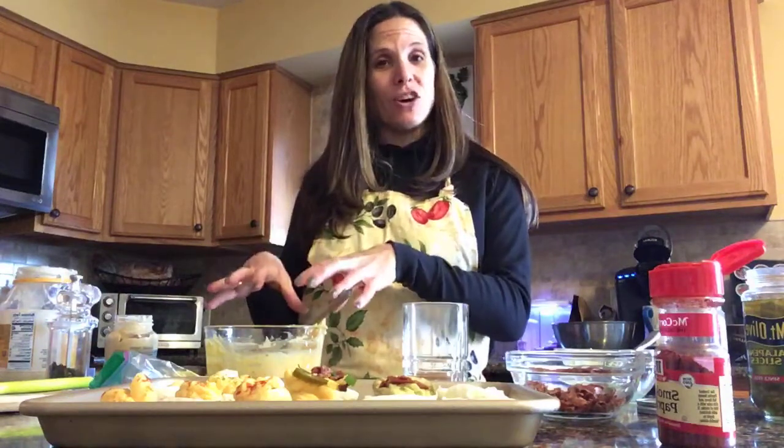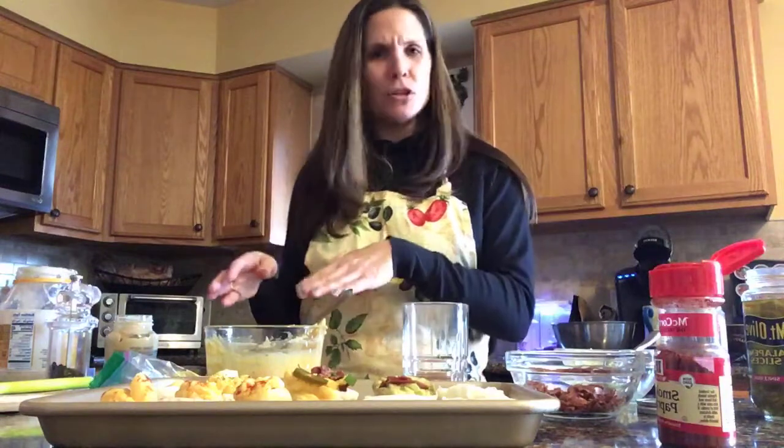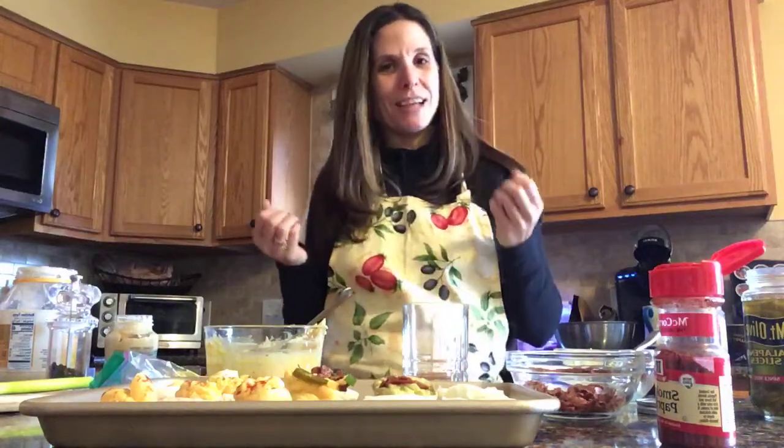I know in the South, it's very big to add relish or pickles in with the mixture. So if you love pickles, you have a little jar of relish, put a scoop in there, so inside the mixture, you have those bits of pickles or relish, so when you take a bite, you get that sweetness.